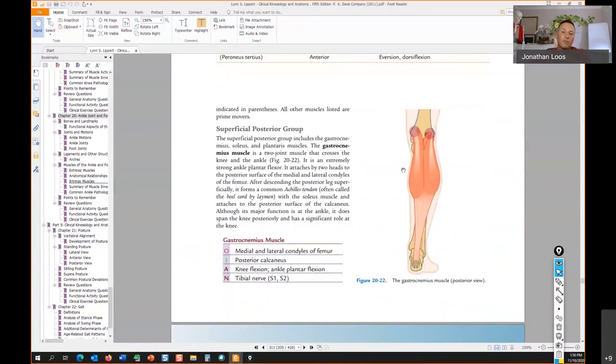Okay, so the biggest muscle of the lower extremity is the gastroc. We looked at the gastroc last week when we looked at it as a knee flexor. It's as much of a knee flexor as the hamstrings. In this case now, it has its distal attachment. It converges. You have two heads, the medial and the lateral heads of the gastroc.